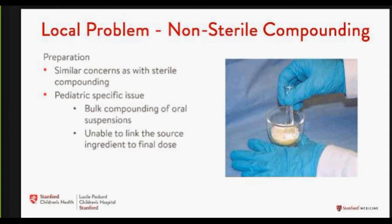Because of this, we wanted to be able to link the source ingredient to the final dose. So if I have a patient that needs a spironolactone dose of 1.5 milligrams, pharmacy needs to make a spironolactone suspension, and they make a big bottle of this, and from that bottle, we have multiple doses going to several patients. So how do I link that tablet and those ingredients from that particular suspension all the way to the dose that's being administered?